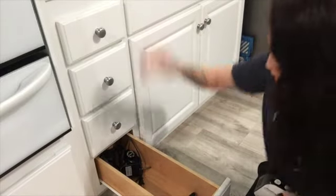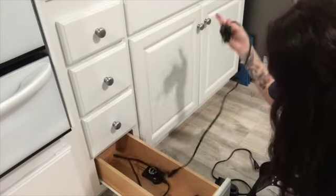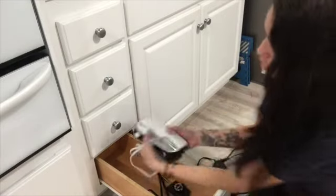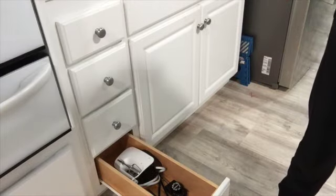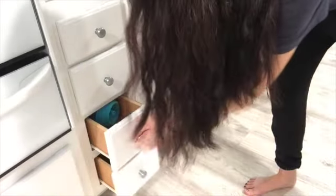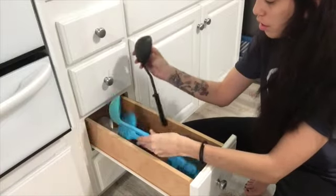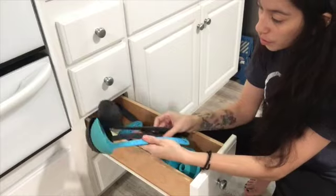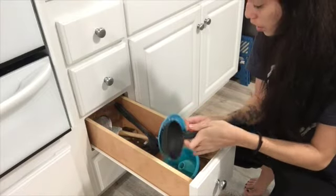So this I don't need. One of these I do need. Let me verify real quick. So these two I don't need. Okay. I have three labels. I only need one. I don't use them often. This is good to have.